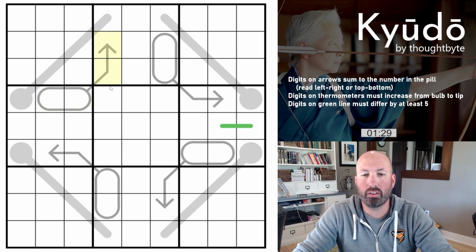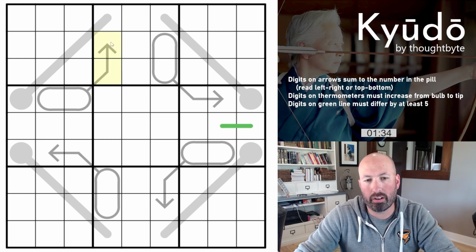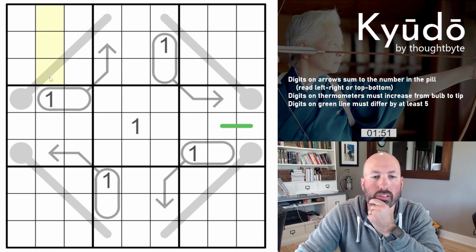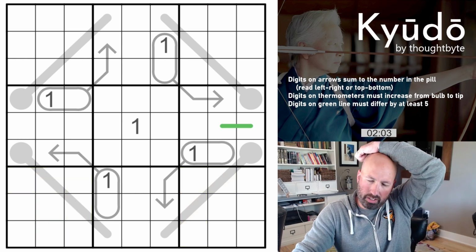Actually, no, we get 4 digits right away. So the maximum you can put on an arrow is 8 and 9, which would be 17. So there's no way to get to 20. So these all have to start with 1s, because you can't have a 0, and that's going to give us a 1 in the middle. So we get 5 digits right away. Now, can we do anything else with the 1s? No. It can't be on the thermo there, but yeah, I don't think we're going to get anything else with the 1s yet.